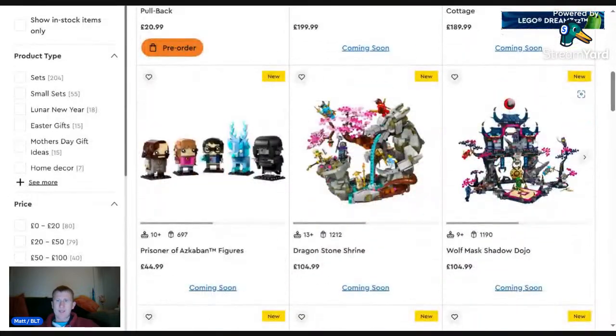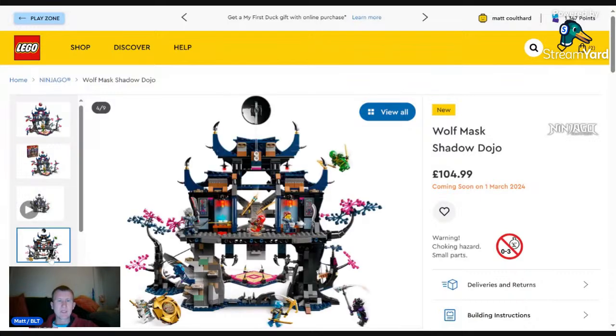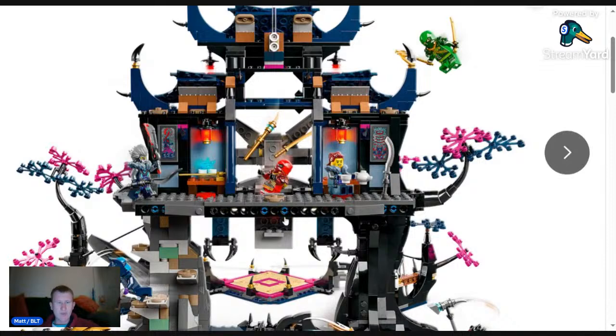So this is the Wolf Mask Shadow Dojo. Again, I think this is going to be quite a popular thing. The photos for this have been around now for ages. Actually, it's almost a bit of a shame because this feels like it's been out ages and it's not out yet, but because it's been online for a good while. But you've got all of the detail on the back, so you can see all of that just in there. So again, you've got these really nice other characters included, and also really nice prints.